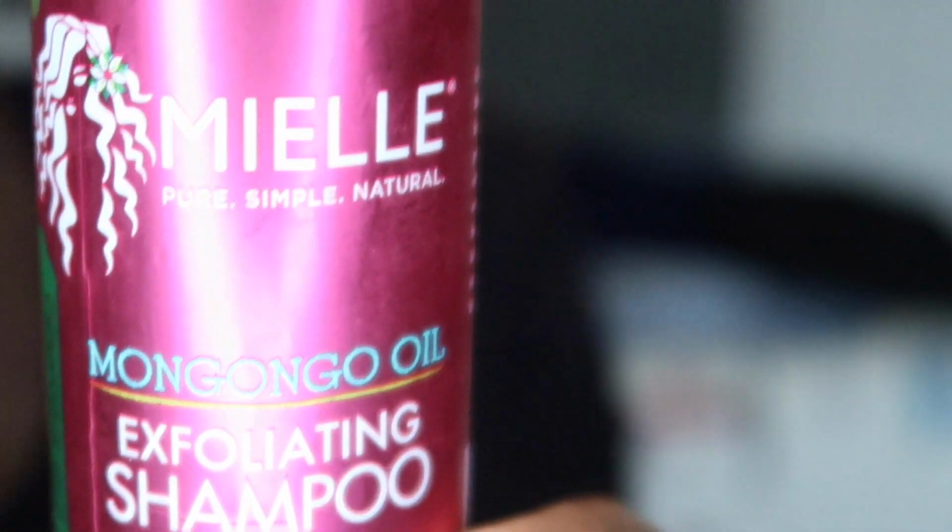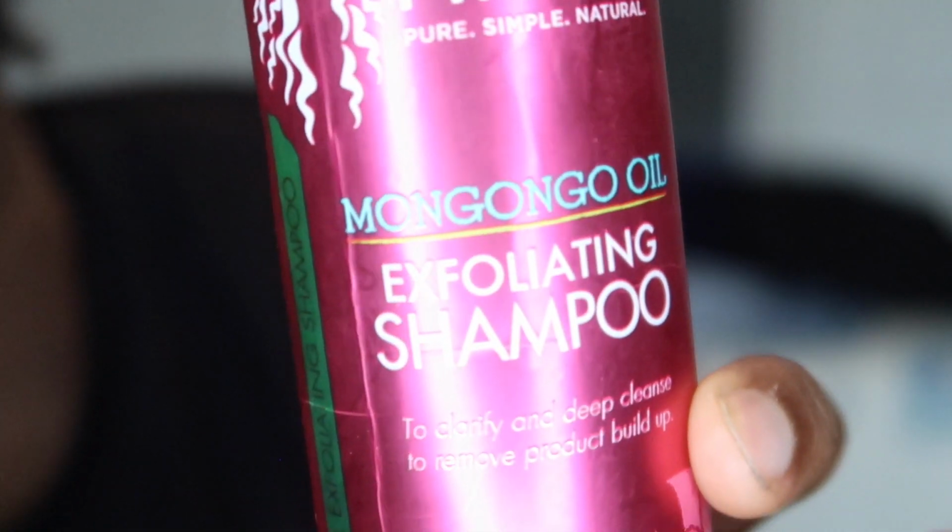The next category is shampoo. All of you asked me, I need a good shampoo. I'm trying to find a good shampoo. My favorite shampoo is the Mielle Organics Mongongo Oil Exfoliating Shampoo.